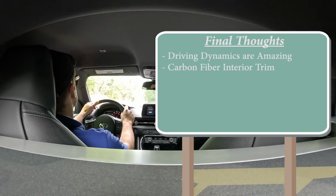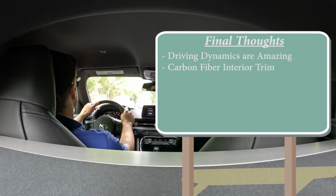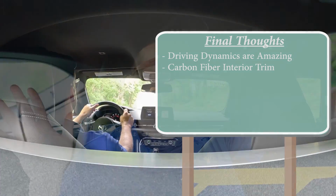I had a carbon fiber hood on my RSX as well back in the day, and yes, I modified that like crazy.